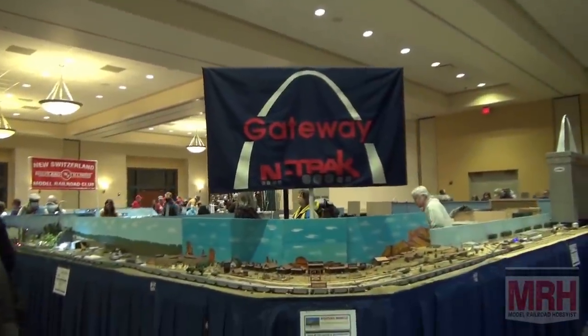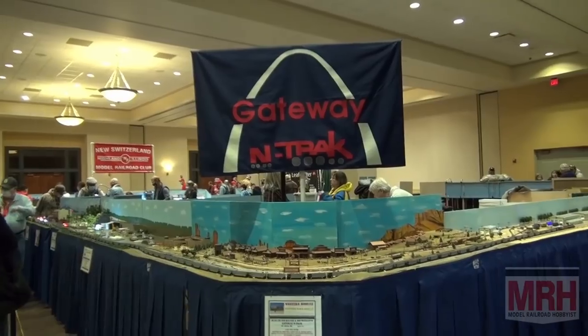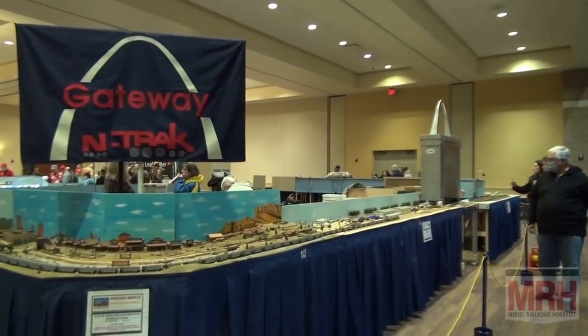Segment of What's Neat. I'm standing here with Jeremy Jansen, and I'm also standing here with Dale Blust. And you guys represent the Gateway N-Trak layout that is better than 21 years old, you were explaining to me. Yep, that's correct. Tell me, Dale, about your passion for this hobby, guys.